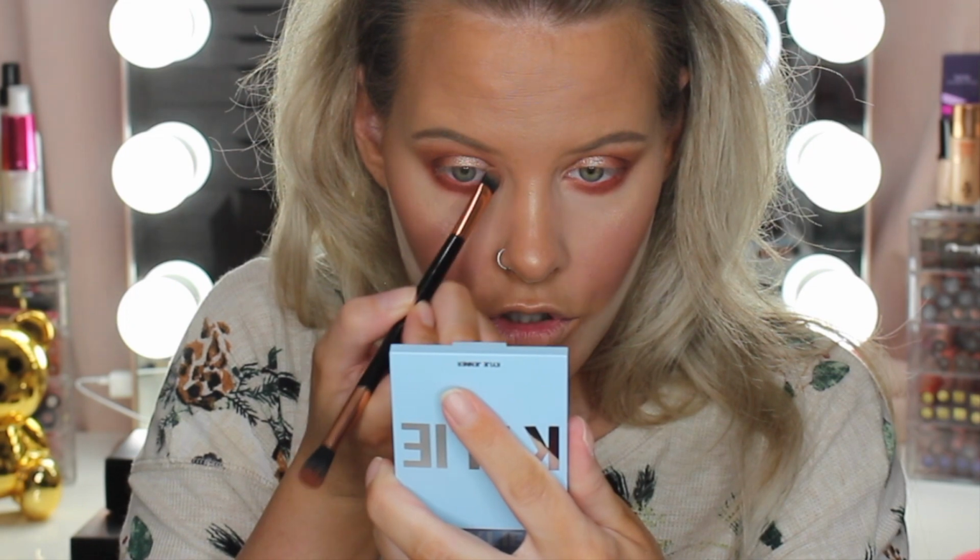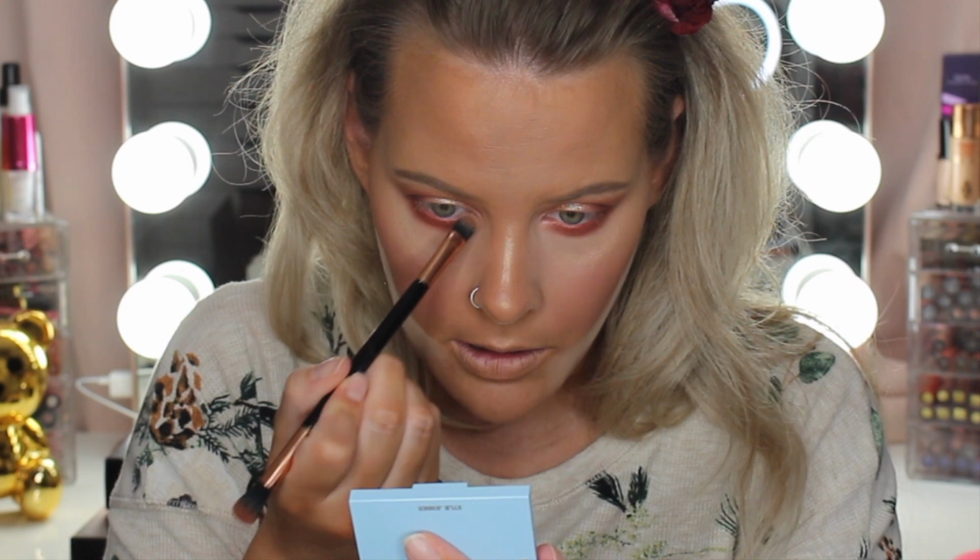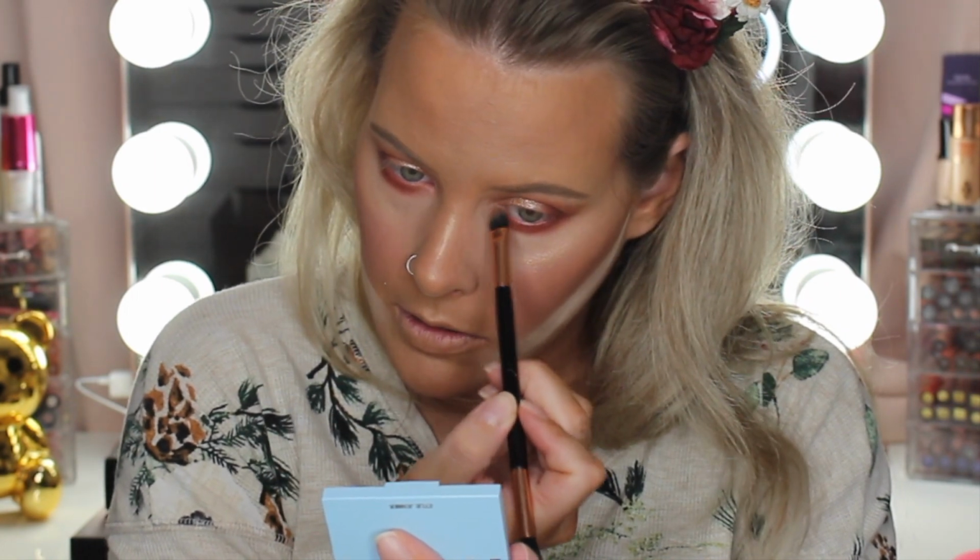Oh, what's showing up? Kind of pink actually. It's weird. Showing up more pink gold applied than it did when I swatched it. Oh no, it does have like a pink gold reflect in it. Oh, that's pretty.